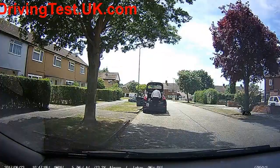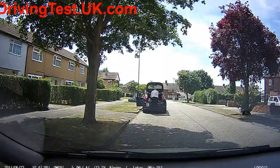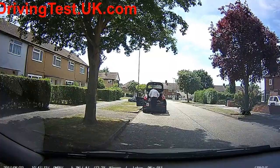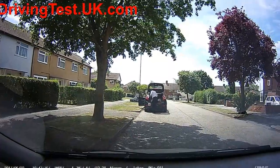Bear in mind, you need to look all around before moving off to do the reverse round the corner, and then look all around again before starting to reverse.